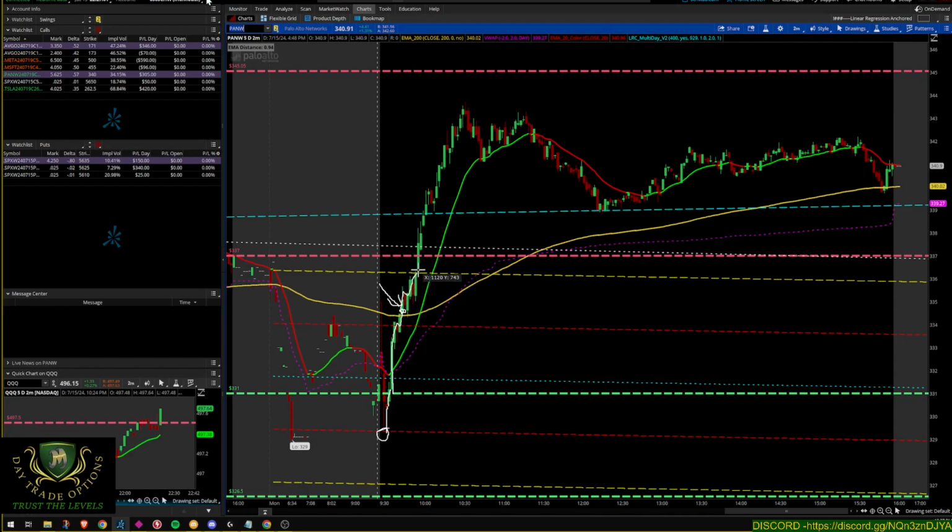I rode this up. I scaled off, had this big gap. I was concerned about this 337 level. It wasn't. It went right on through it. I can't remember when I got out. I think I may have just taken all profit right here when this wicked back down. And I got out at 305.